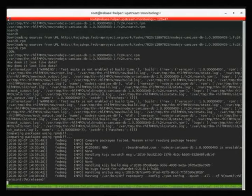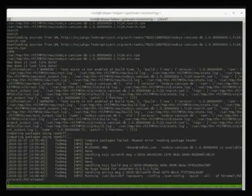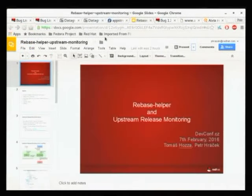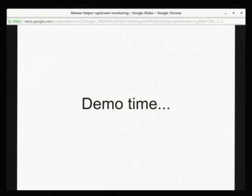Or in the end, the scratch build was canceled. And of course, Rebase Helper does not care. From any reason, you cancel the scratch build. OK, it seems that it took a time. It takes a time. Maybe the cache expired. Yeah, of course. Okay, we will finish and we will see.